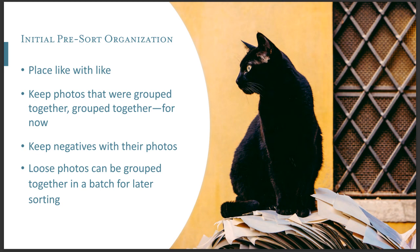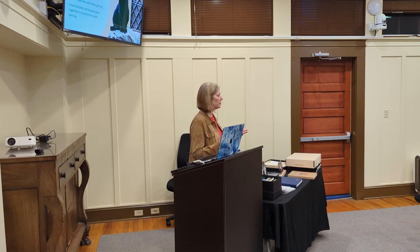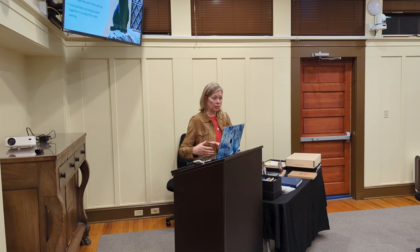If we have negatives that are just floating around in a box somewhere and we don't know what they belong to, we put them to the side, we start a small box, and we put those negatives in there. If you have those CVS envelopes with all your photos in them, some of those envelopes are going to contain negatives and some are not. If you think that you're going to digitize your negatives over your prints, then you want to separate out the envelopes that have prints only and the envelopes that have prints with negatives.